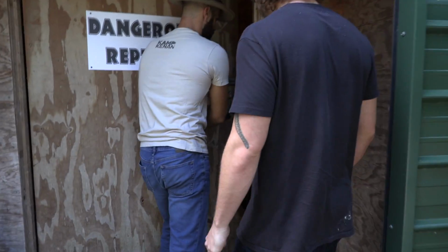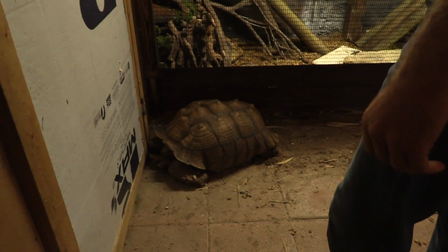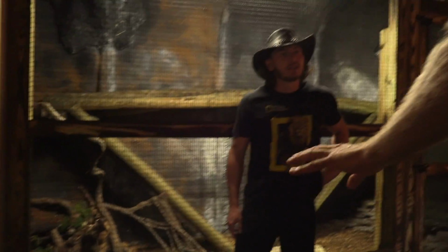We're still waiting. Oh, there we go. Yeah, here. Squeeze in. Check this out. So that's Lumpy. I've had him since 2004. Hey, Lumpy. That's Lumps. I moved him in. Normally he's out back on his own mowing the lawn, but it was just too cold for him.